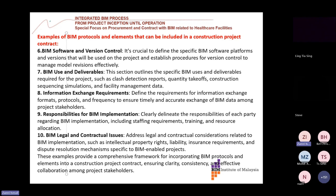And once the BIM manager has decided the version to use, everybody has to comply. And that will be put in the BIM project execution plan, which is a live document that will be updated by the BIM manager from time to time. But toward deliverables, the client, for example JKR, will require the final handing over to be the latest model, the latest version. For example, now they may require Revit 2023 for the deliverable or handing over. So BIM use and deliverables should also be spelled out in the contract, where it outlines the specific uses and deliverables required for the project, such as clash detection report, quantity takeoff, construction sequence simulation, facility management data, asset tagging, and so on and so forth for FM.